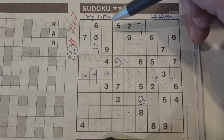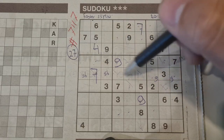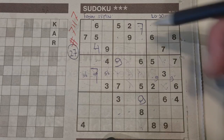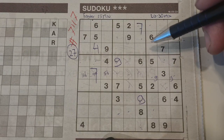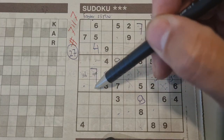2, 5, 6, 2, 5. Need an 8. Need a 1. Need a 2. Need a 2 here. Need a 2 there. 7, 5, 6, 9. Need a 9 here. Need a 9 here.